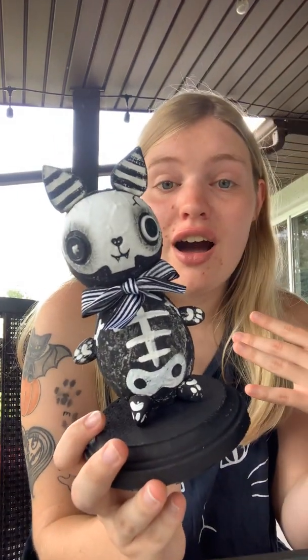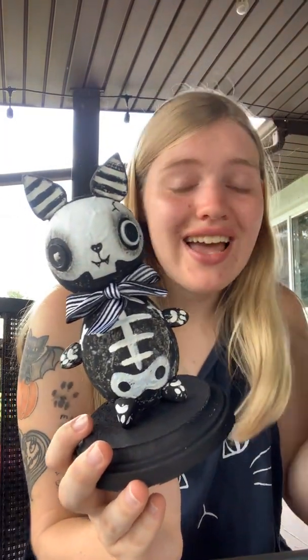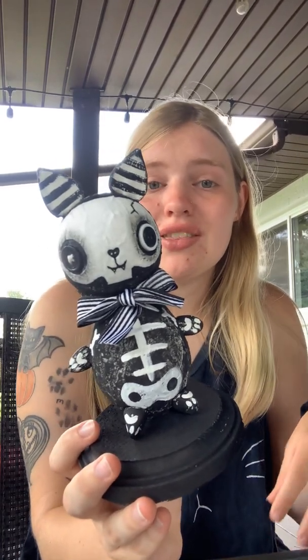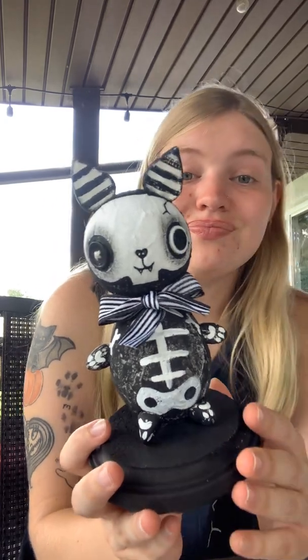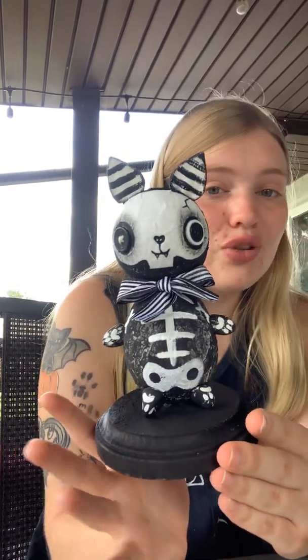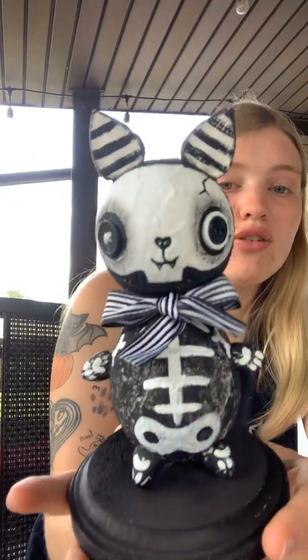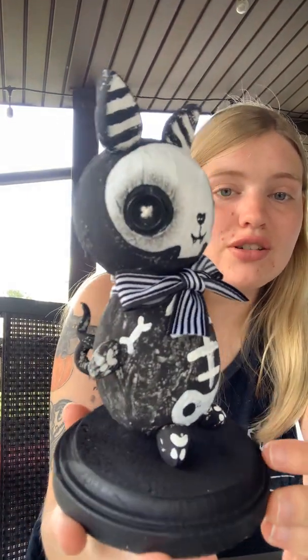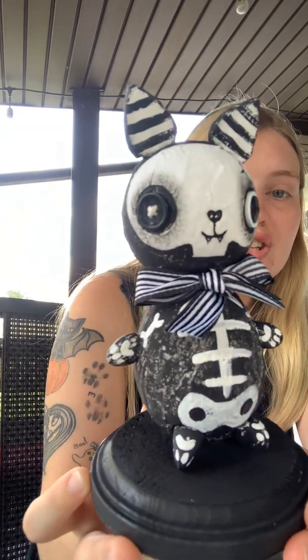And she makes stuff like cats, bunnies, zombie bunnies, and just really cool stuff. Like she has a Jason that has heart eyes that's in his mask. I have that actually as a necklace, and it's just so cool, the creativity that she does with these things and her art, and it's just very awesome. So please go and support her. I love seeing the stuff that she does.